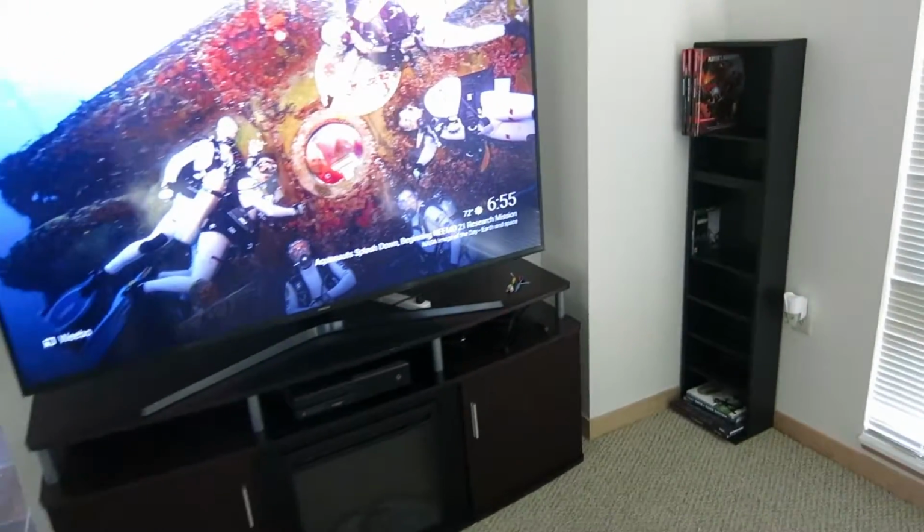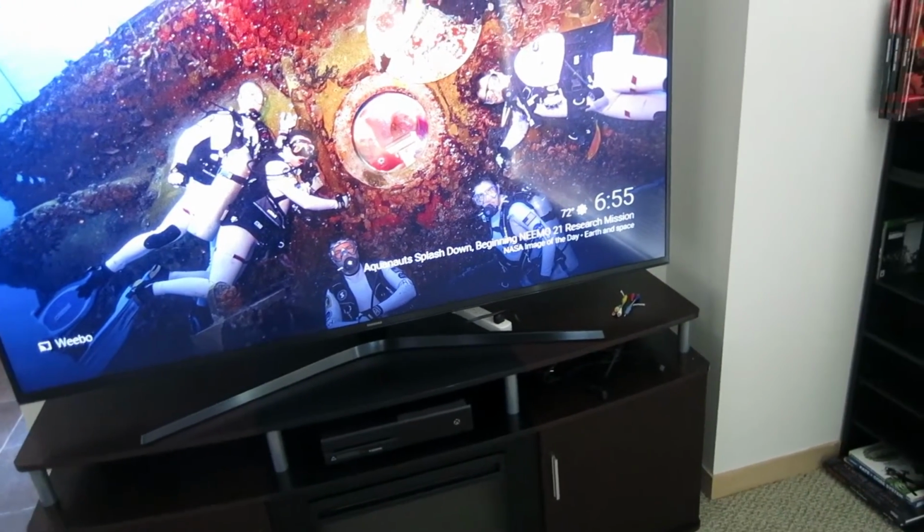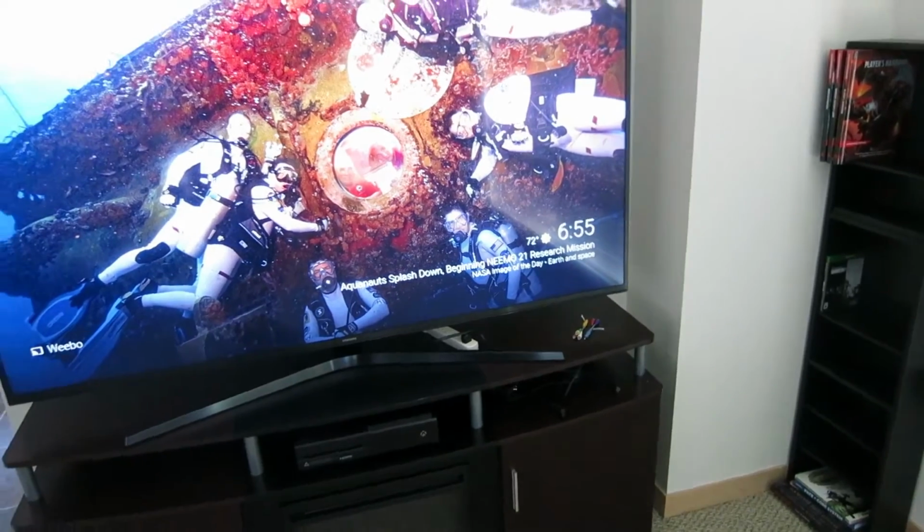Aquanaut splashdown beginning Nemo 21 research mission from NASA.